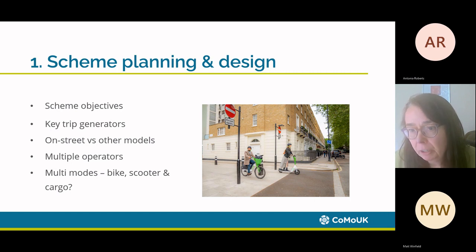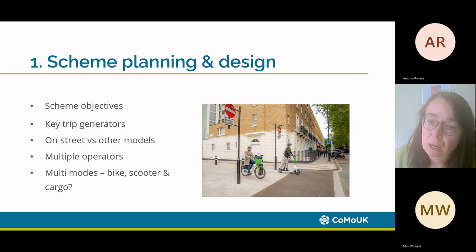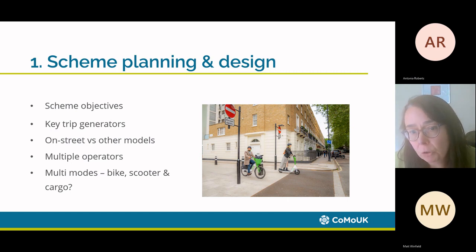So thinking about what the policy issues are, what the challenges are for that area, what the geography of that area is, and how the trip generators affect what's needed, and fitting all those together. You might design a scheme so that it's feeding people in as a first mile or last mile into public transport, or you might have an area with a congested public transport route where you're trying to provide an alternative. You might have some employment sites that you're trying to link people to, or tourism attractions.